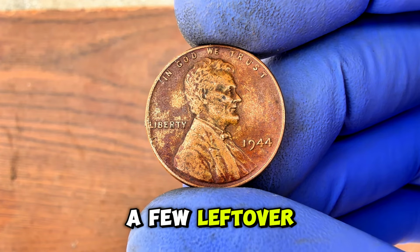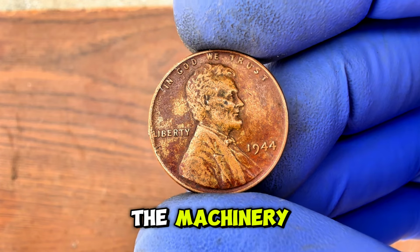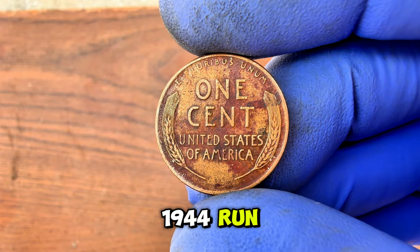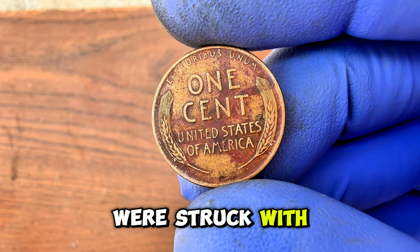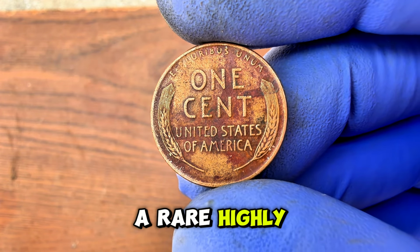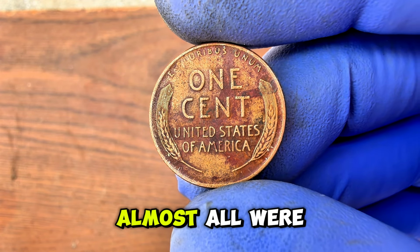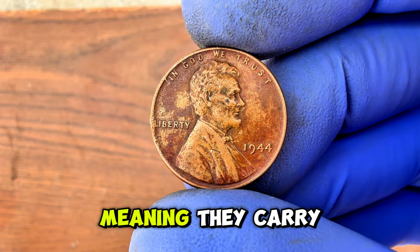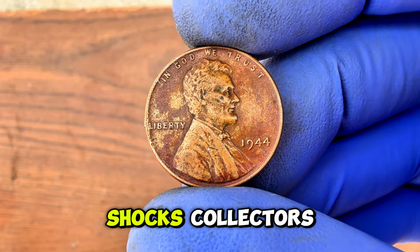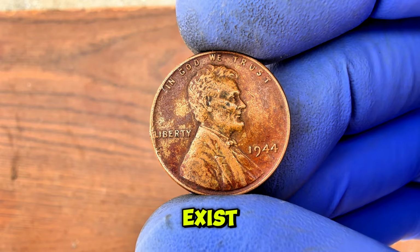A few leftover steel planchets, thin metal blanks, got stuck in the machinery. And when the presses fired back up for the 1944 run, those steel blanks were struck with 1944 dies. The result? A rare, highly sought-after 1944 steel penny. Almost all were produced in Philadelphia, meaning they carry no mint mark. And this is the detail that shocks collectors: fewer than 30 of these coins are known to exist.